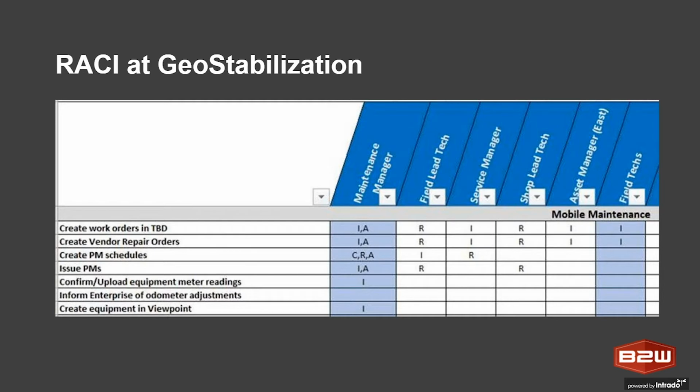But it's critical. As you can see here, it's like who's going to create the PM schedules, who's going to issue the PMs, who's going to confirm and upload equipment meter readings, who's going to make the ERP hour meter adjustments. It literally comes down to that, the administrative bit. It's also managerial. Another benefit of having your RACI in place, even in the future, is let's say you have some turnover and you have to delegate a particular role. It makes it much easier to change the name up on top, put somebody else's name in there, or move those responsibilities across within the matrix. So it really helps organize.